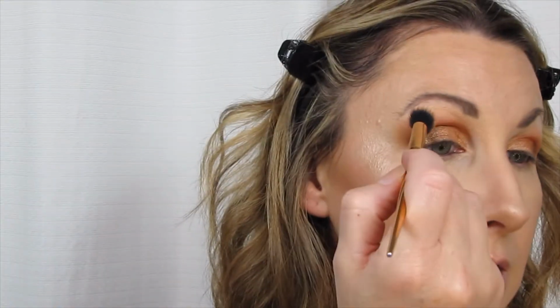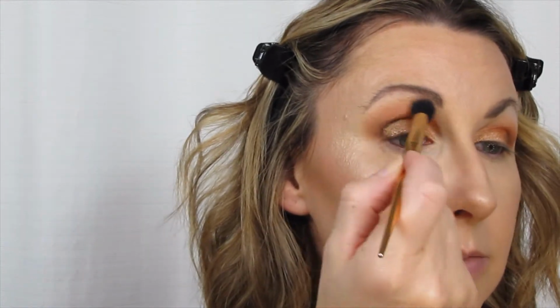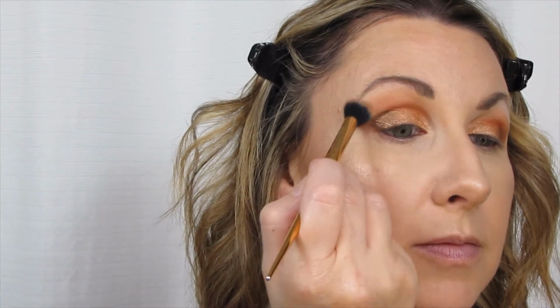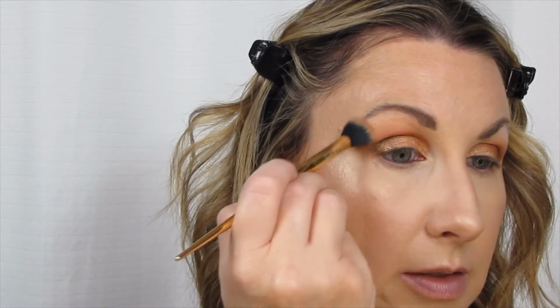I'm just taking more of that first Soothe shade in the matte, and I'm just going to work this up a little bit further to my eye bone, up to my eyebrow. Kind of get that a little bit higher. I want it to make more of an impact when I... Oh yes, girl.